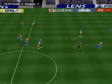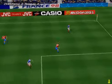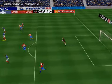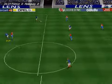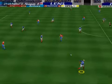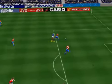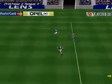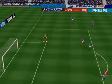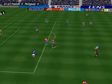Cardoso. Bogosian! And that's the keeper's ball. Headed on, gathers the ball. Ache! He did well there, good defending. Lizarazu. And he's hit the post, unlucky. Blanc. Left his marker there.